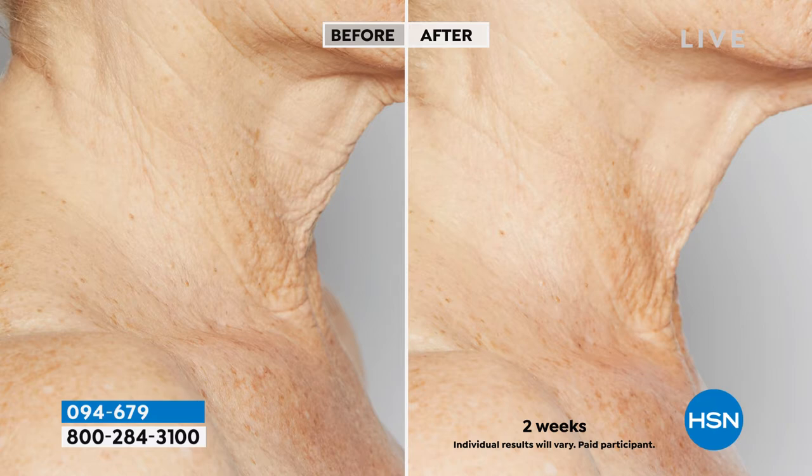This two weeks literally stops me right in my tracks. Please come take a look at this. She had sagging skin, crepey skin, textured skin, crosshatched skin. She had discoloration. She had lines.